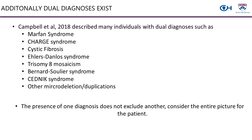We also know that because this is a common condition, individuals can be affected with 22q and another condition. And so if it is thought that 22q may not explain all of the symptoms for a pregnancy or for an individual, then further testing or further evaluation with a geneticist may be needed. So the presence of 22q does not exclude another diagnosis. We have to always be considering the entire picture.